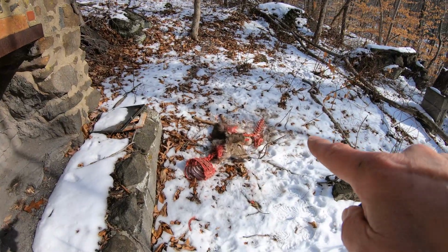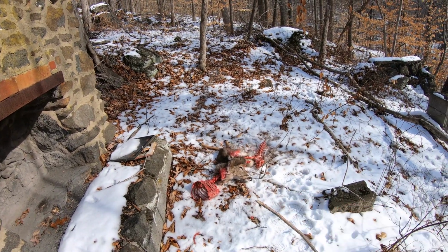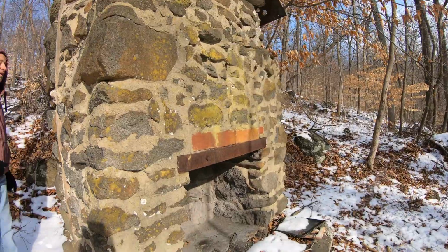So maybe, right? Bears? What would do that to a deer? Maybe others. Bears, but that's probably why we heard the vultures. Yeah. They were probably fighting over that. And then they saw us coming up here and they moved away. Let's look at this fireplace.